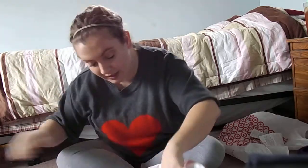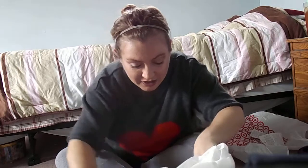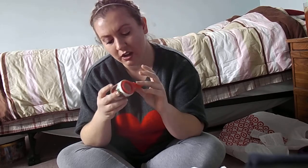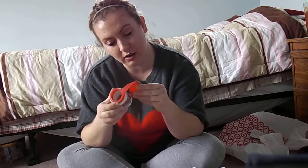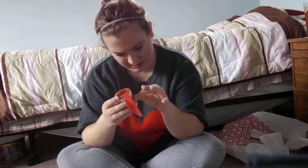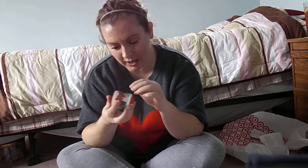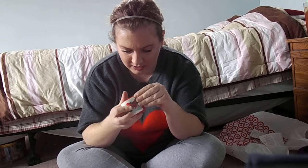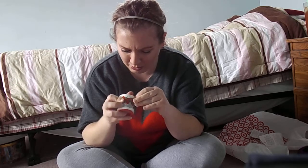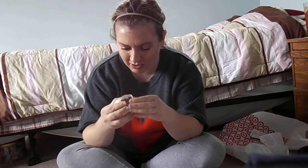Ribbon. And I have like 3 ribbons in here that are kind of opened. Can't really go through them. I found this thing. I don't know what it is. Obviously it's tape. But the thing about it, it's really, really old.